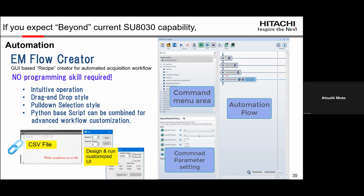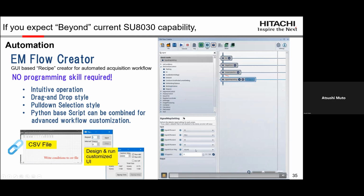and it includes a Python-based script. So if you are familiar with Python, we can do almost everything. You can make a customized CSV file or customize the user interface and work with the SEM. So these kinds of things we can realize now. Here is a movie file showing examples.